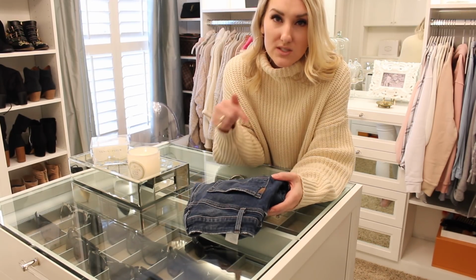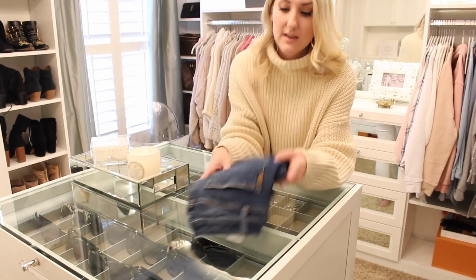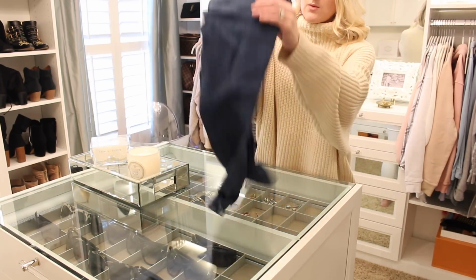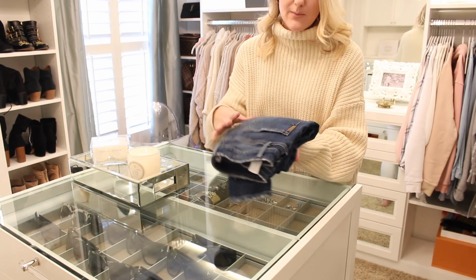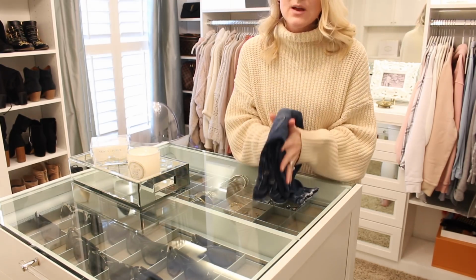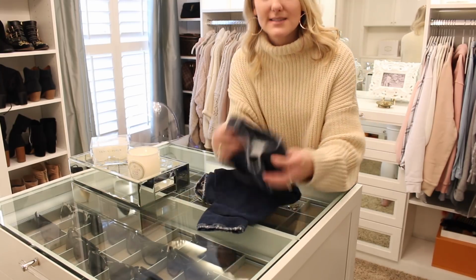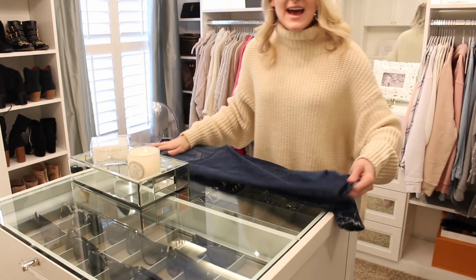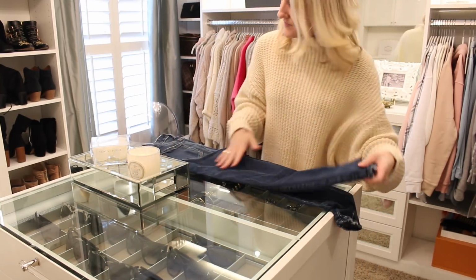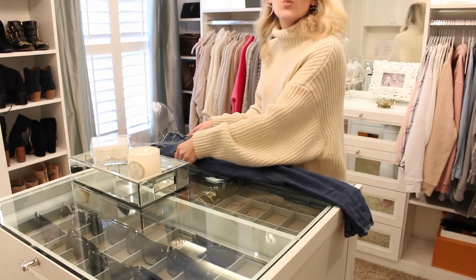and you want to be able to see them. Did you see when you looked in my drawer how you could see them? If you fold denim and put it in a drawer, are you just going to stack them all like this and only see the top one? You've got to put them in sideways so you can see them. When I worked at Express in college, when we had the denim wall, you have to fold denim so that you can see what they are.